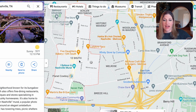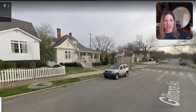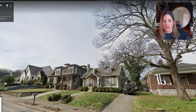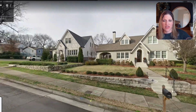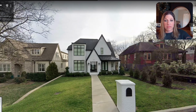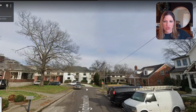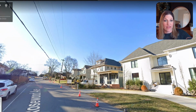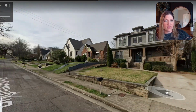One of the things that I absolutely love about this area is all of the homes down here, and I can just kind of show you some of these. A lot of the homes down here are going to be these historic homes. As we drive down the street here, there are just some really beautiful, charming homes in this 12 South area. A lot of them are being rebuilt, refreshed, remodeled. And as you can see, there's going to be new construction going on from time to time. So you're going to find some newer homes and some older homes, but just a lot of charm in this neighborhood.